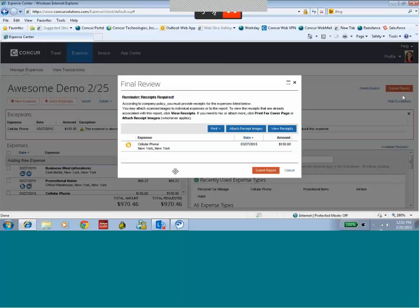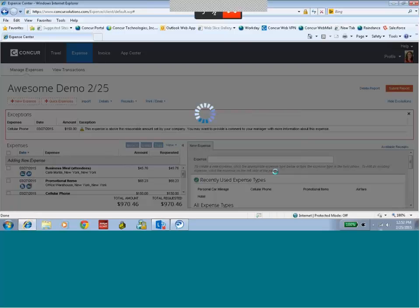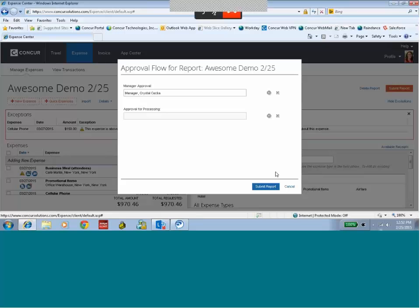Now, from a workflow perspective, it will remind me here too if there's any receipts missing, which is really nice. From a workflow perspective, most of our clients go with what I call a one-up method. So it goes from the employee to a set manager, and then after the manager to accounting. We have flexibility within that, so I think a lot of it depends on your company and your requirements. So we're always open to have conversations.